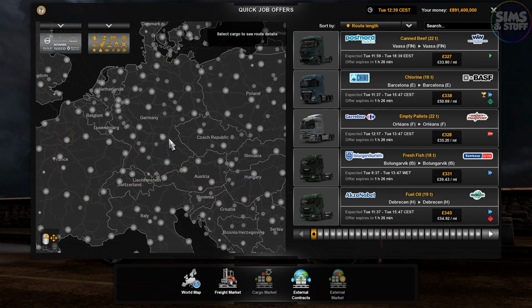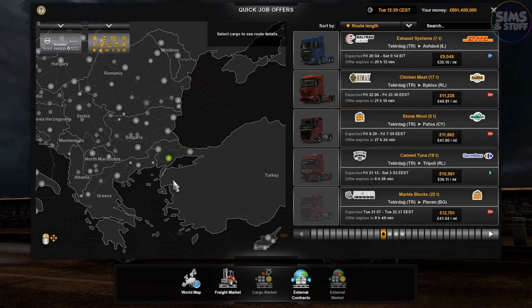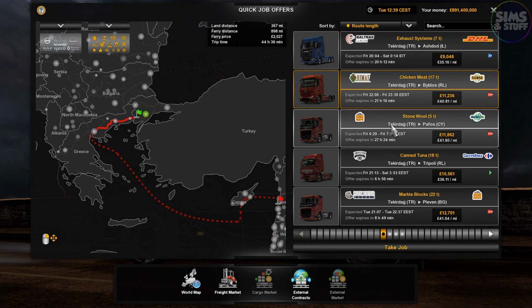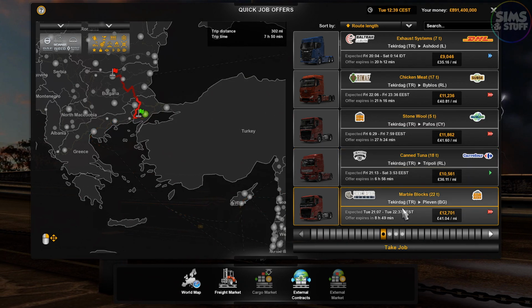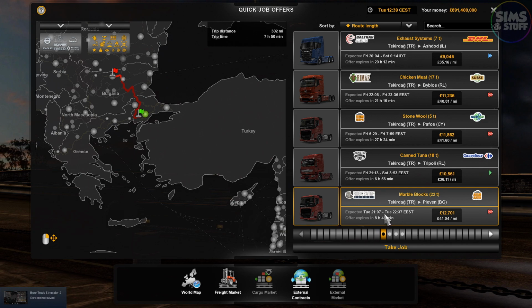Right, so let's have a look then. Tekirdag is down here somewhere. Istanbul, Tekirdag. Let's have a look and see what we've got. That's going the wrong way. That's going the wrong way. That's going the wrong way. That's going the wrong way. That isn't. 302 miles. Looks like we're going to Pleven then. Let's take a screenshot of that.